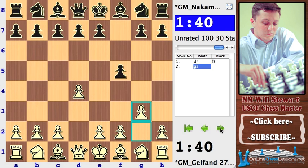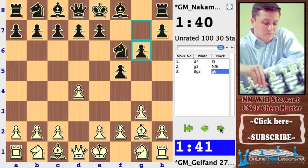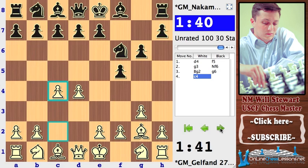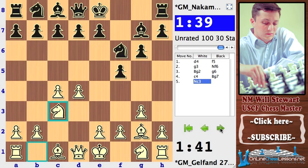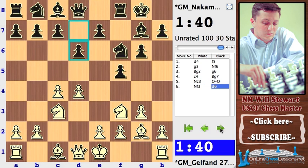So pretty interesting. And Gelfand is just opening up with g3. Nakamura had earlier played the Dutch against Aronian, I believe, in this same tournament, a game he ended up losing, and Gelfand, I think, is following Aronian's footsteps here with his g3 setup. So Naka plays pretty standard. This is a pretty thematic, typical position in the Dutch, this structure for black.